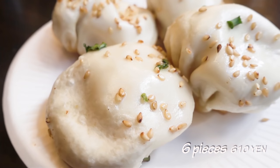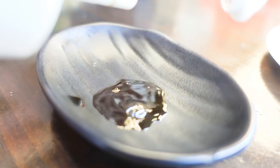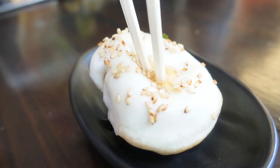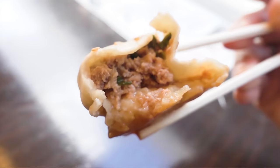I ordered the yakishodonbo, which is a pan-fried dim sum. And I heard it's pretty famous here. And you have to drink the soup though. Oh, it's hot. There's like no warning sign on this dumpling. No. It's really hot, but it's really good. So it's super good. Oh, it's better than I imagined.